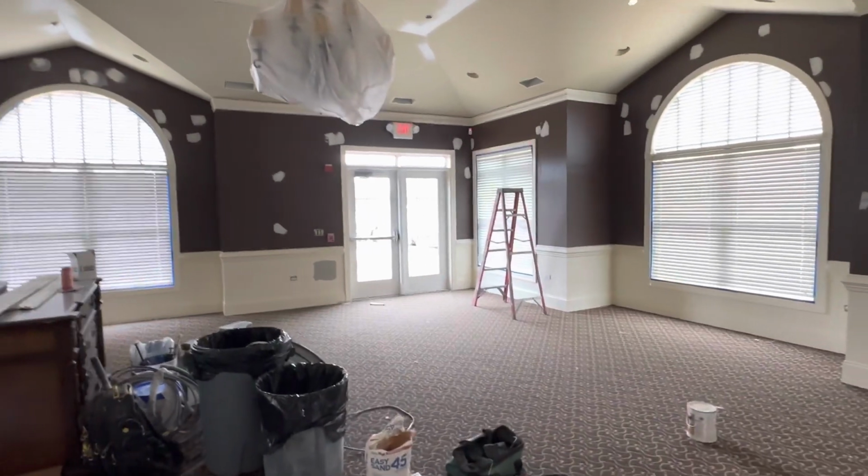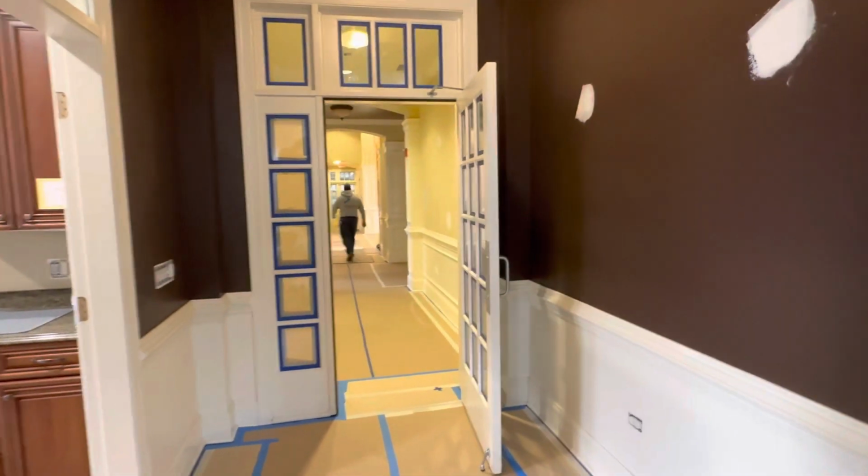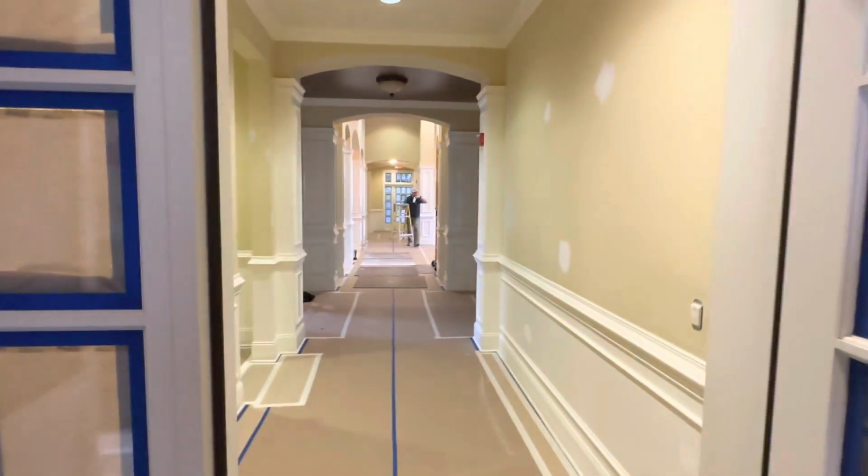So there's our prep work in Regency Clubhouse here in Barrington. All these walls will get wallpaper, so that'll be fun. Everything else gets painted.